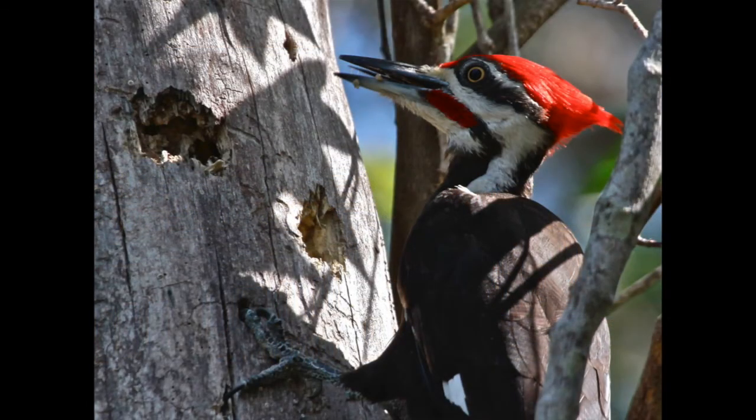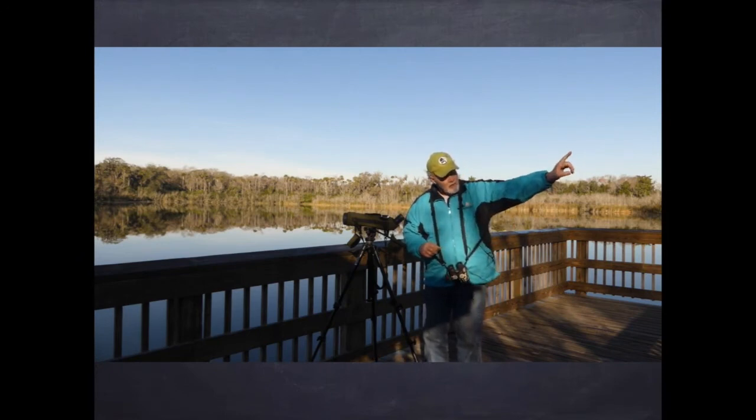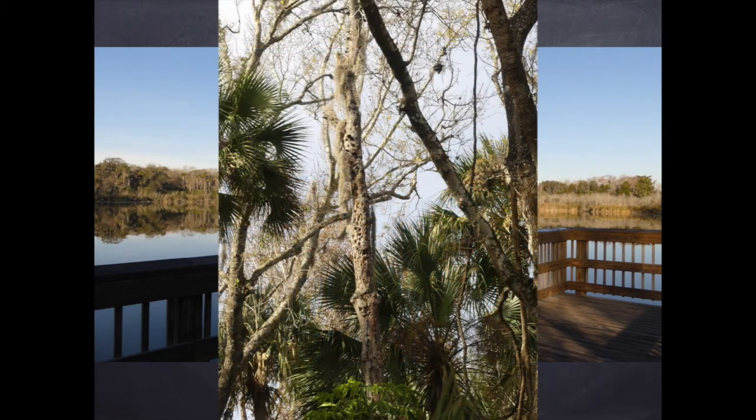That sound we just heard is a pileated woodpecker, our largest woodpecker, probably about so large. My wife and I were here in this park about a month ago, and there's a dying oak tree back here that the woodpecker was just tearing apart. They have a very sharp bill.